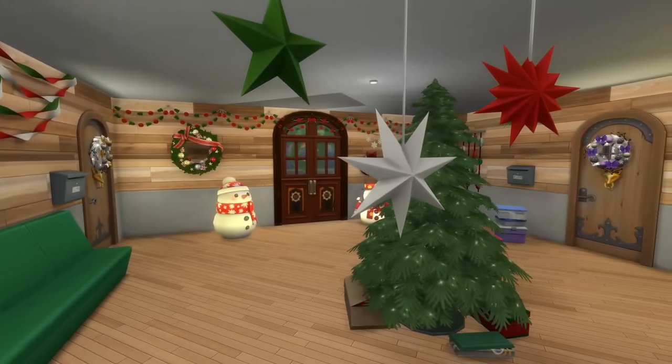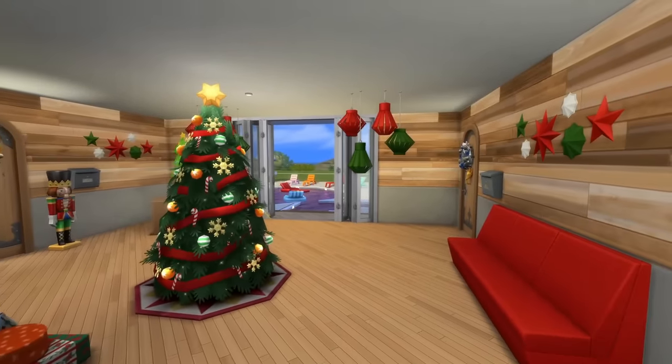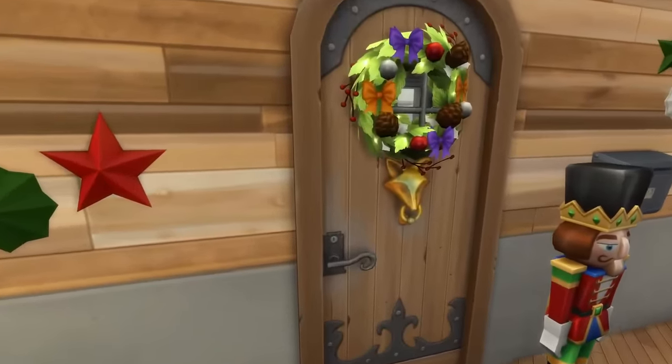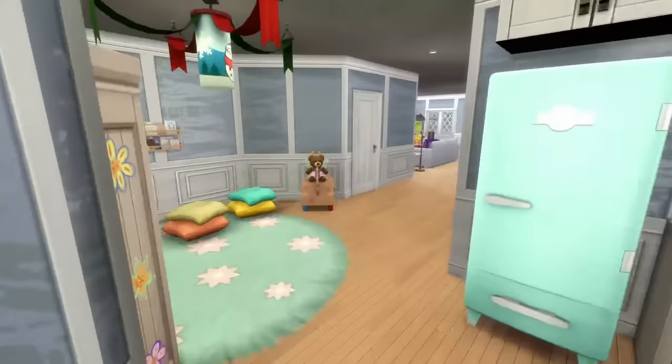Like, if I told people that I was gonna live in a gingerbread house, they'd be like, girl, what the fuck? But then I show them and they're like, oh, actually, this is crazy. I bet the rent here is insane. We're gonna go through the green wreath door now, but everything is blue. Okay, so this is a blue Christmas.